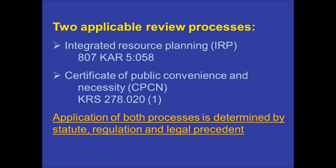There are two regulatory processes that govern electric utilities with respect to the adequacy of generating capacity. The first is the requirement for Integrated Resource Plans, also known as IRPs. The second is the Construction or Acquisition Certification process, known formally as the Certificate of Public Convenience and Necessity, or CPCN. These processes are governed by statute or regulation. The IRP process is delineated in Kentucky regulations. The CPCN process is governed by Kentucky statute and regulation. Both processes are also guided by precedents set in Kentucky Public Service Commission orders and through legal actions in the courts. Now let's look at each one in more detail.